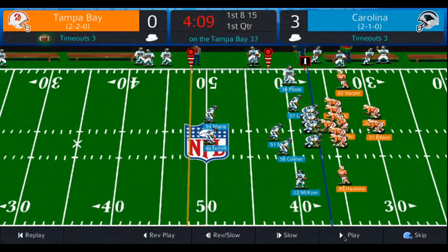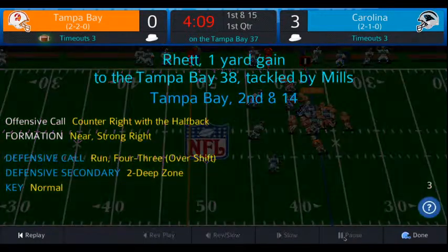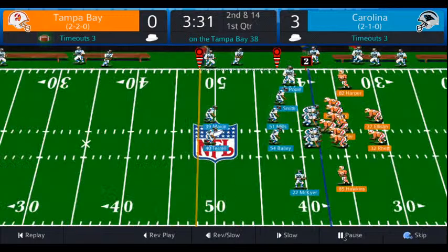Ellison, Harper and Hawkins, your wideouts, as it's handed off to Rhett, but he only gets 1 yard as he's met there by Sam Mills, bringing up 2nd and 14. Again, it's Ellison and Rhett in the backfield. Harper and Hawkins, your wideouts.